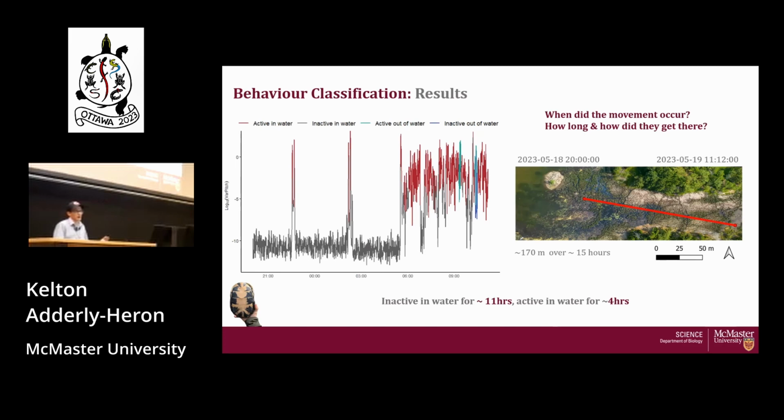And in fact, how long? They were inactive in the water for about 11 hours over this 15-hour period, and active in the water for about 4 hours. They were only active out of the water for a total of 20 minutes, and of that, only 5 minutes were resting out of the water. I should also mention these peaks here also coincide with surfacing events in the depth data. So it's most likely breathing events overnight.